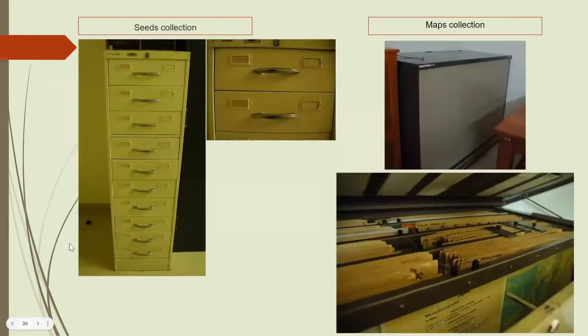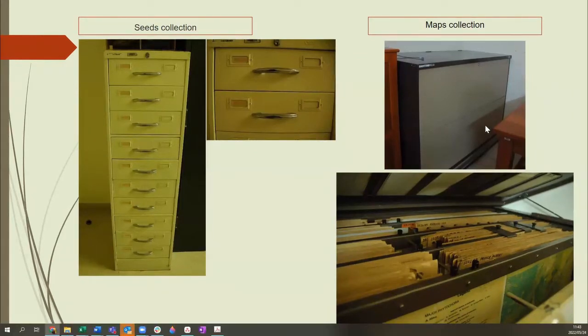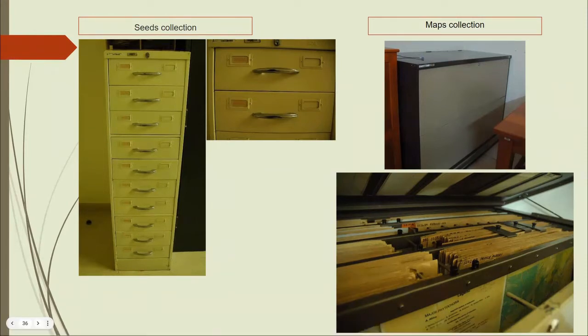Next slide. And then this is their seed collection. So this looks like a metal cabinet with drawers. And then I don't know how the seeds are packed in there, if they're in packets or boxes. I assume it's packets. And then on the right there, they've got a metal cabinet for maps. And you can see the maps, hanging maps there. So I think that used to be quite common before we got Google Earth and various other digital tools for being able to see maps. Okay, next slide. Here we go.